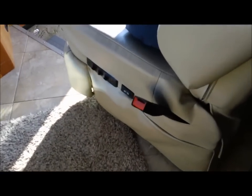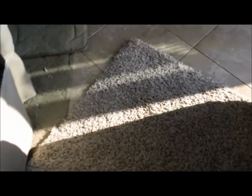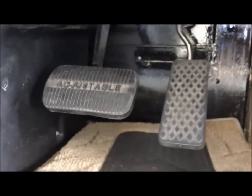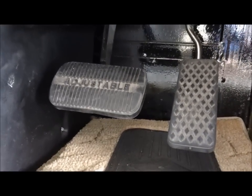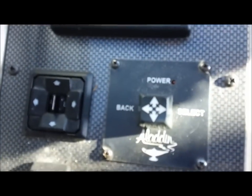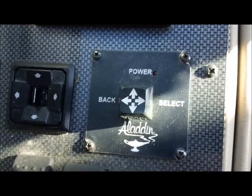Okay, I just want to go through the features in here. I want to note too that both seats are power, full power. This coach has what's called an adjustable pedal system, so the pedals will come in and out to adjust to your height. It has the smart wheel, and it's not on right now, but this Sony backup camera contains what's called the Aladdin system. If you're not familiar with it, it's a diagnostic system. It's an amazing thing, and it's amazingly easy to use. You can check your fluid temperatures and everything.